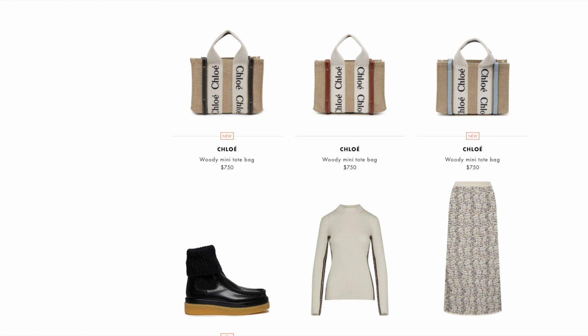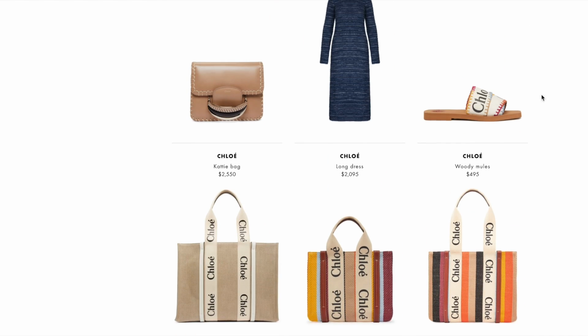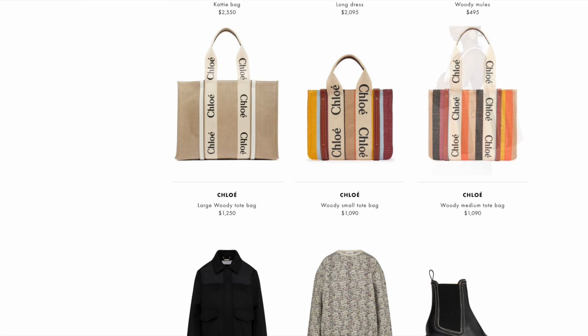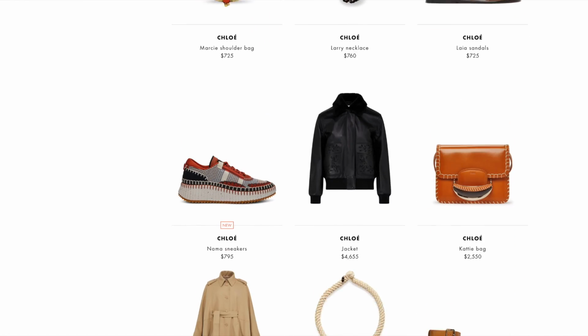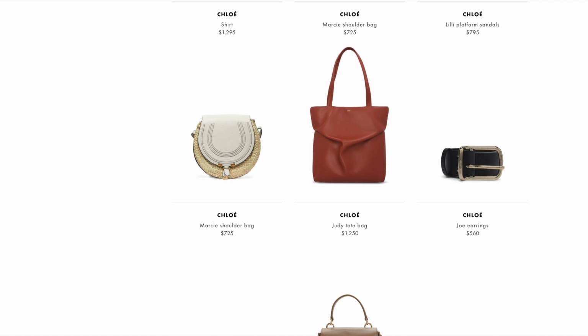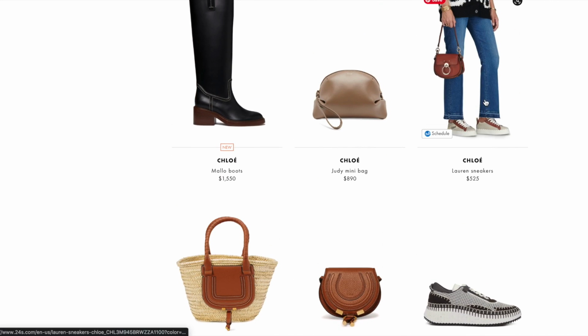The Nano was cute, but very impractical. The Mini, however, would fit any size mobile phone. So this is a fantastic size, super lightweight. I absolutely love the Woody bag. Some amazing fashion. It also includes the very famous Woody mules here. We have a few variations of these. Oh, look at these colourful Woody tote bags. Oh my gosh, I cannot believe 25% off all of these brand new pieces from Chloe. I love these trainers as well.